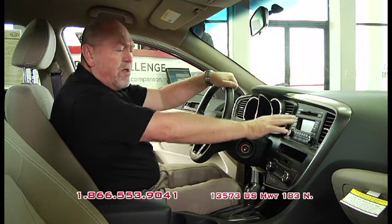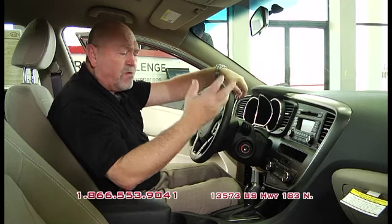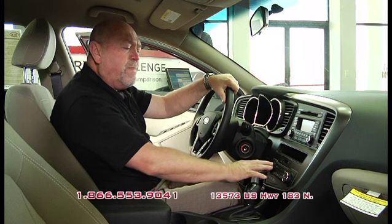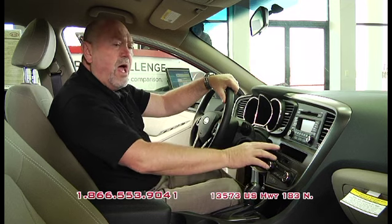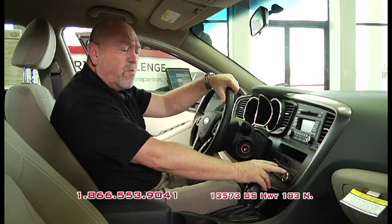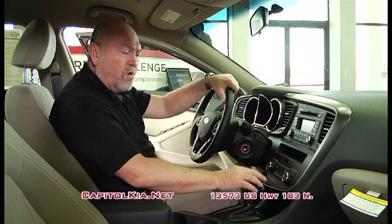Now, you move directly down into your air conditioning system. This is what we like to refer to as the HVAC. It's the heating, ventilation, and air conditioning system. You have the ability to control the system here, and you'll notice that there are two actual buttons for the front and the rear windshield defroster.